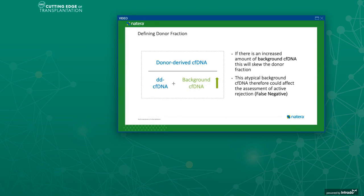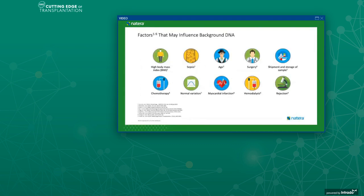So it is very important that we understand what can skew the results, making them higher than 1% when it is actually not, or lower than 1% when it actually is higher. If we understand this, it will remove the chances of false negatives and false positives that we tend to see. There are many factors that can influence the background DNA. High body mass index is one of those, sepsis, age, if you had a surgery, or how long the sample has been sitting. If you had recent chemotherapy, there are some normal variations that happen among us. Myocardial infarction, hemodialysis, rejection, all those things can influence your background DNA.